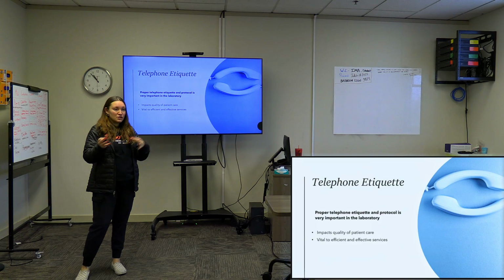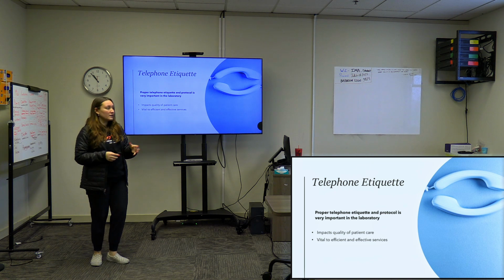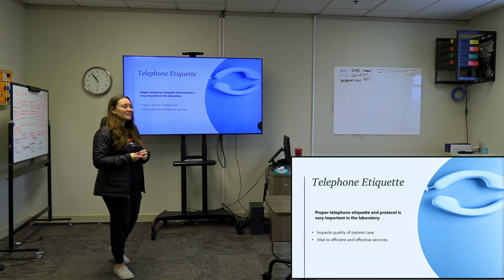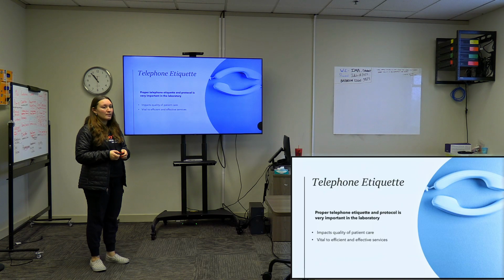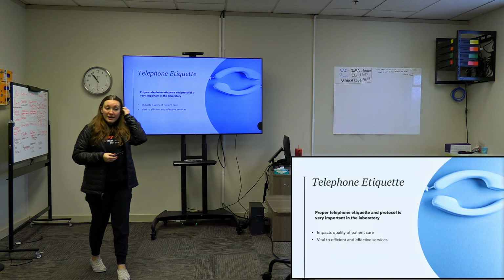Communication stems into telephone etiquette. We want to make sure that we're keeping communication positive over the phone, and a lot of times, especially in healthcare or really any over-the-phone conversation that has to do with hospitals or maybe even financial things, appointments, there can be things that are tricky, like upset patients. So proper telephone etiquette and protocol is very important. It impacts the quality of patient care.